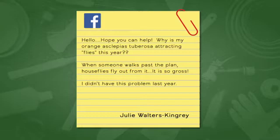Asclepias tuberosa attracting flies this year? When someone walks past the plant, houseflies fly out of it. It's so gross. I didn't have this problem last year. Okay. All right. So what do you think?